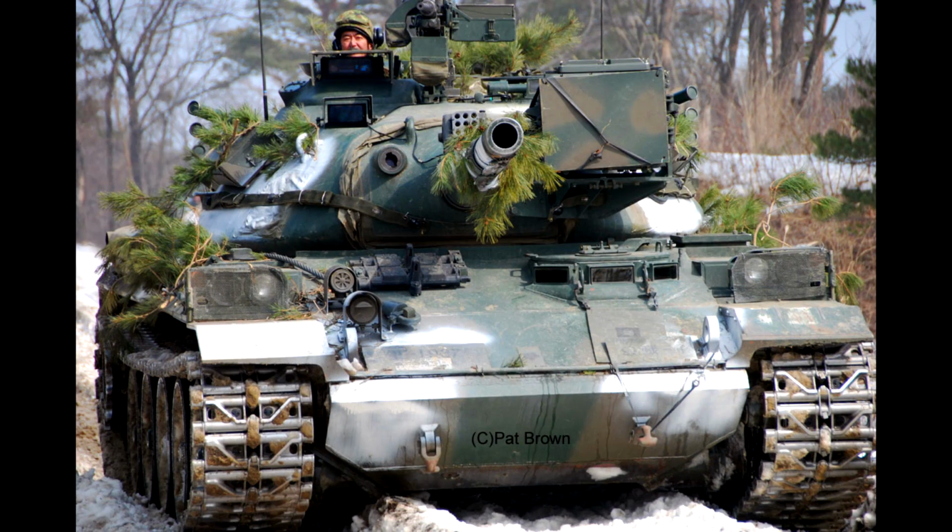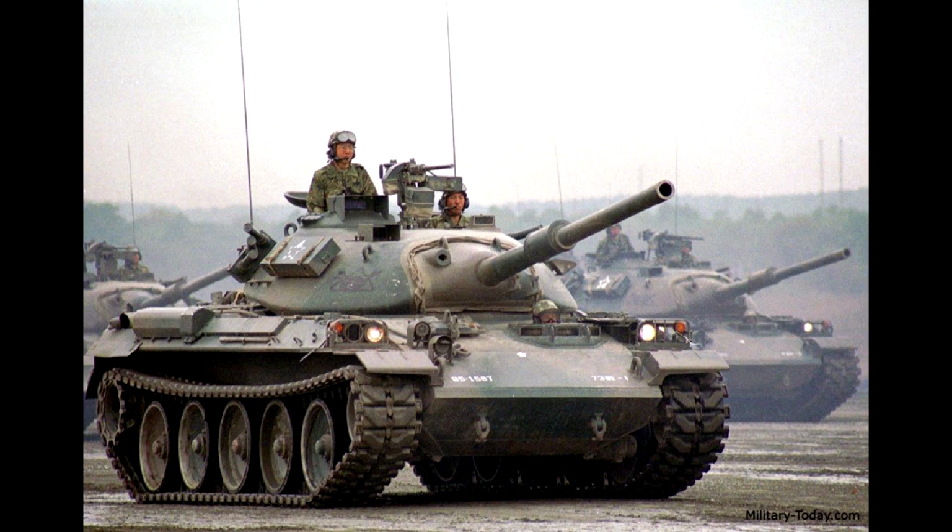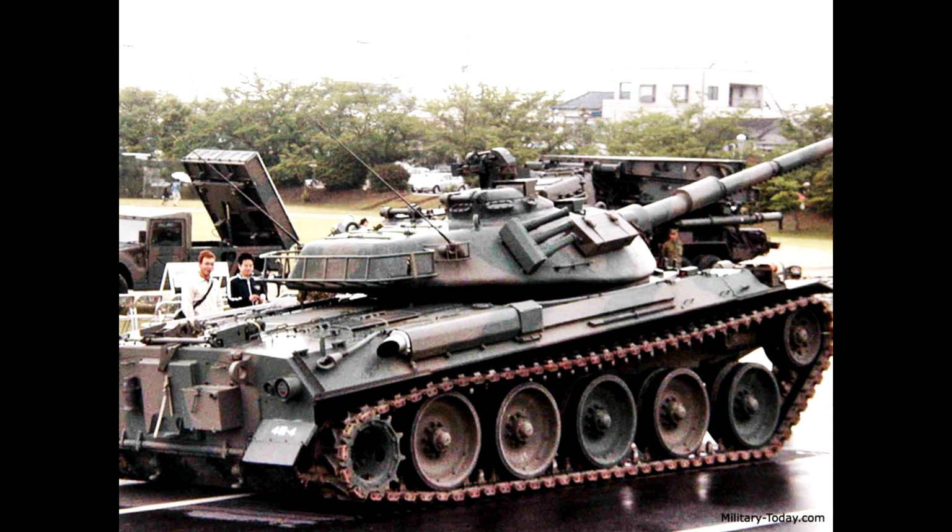And the really cool thing about this Royal Ordnance L7 105 millimeter cannon is that the Type 74 could shoot armor piercing discarding sabot, high explosive plastic, which I believe is like a type of HESH round. Maybe not. And then later it was modified to shoot armor piercing fin stabilized discarding sabot, and then a HEAT-MP, which is a high explosive anti-tank multi-purpose round.